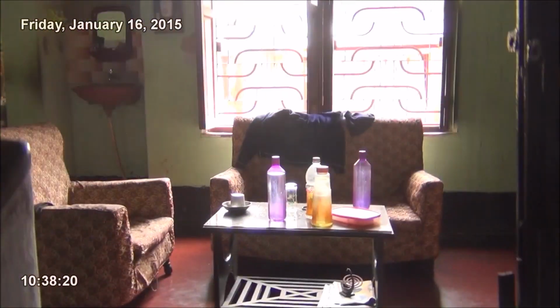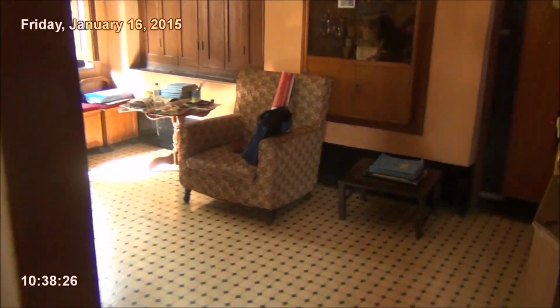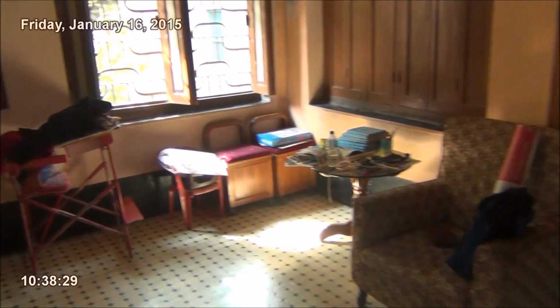I'm still climbing. You can climb another floor over here. The place I was seeing from my terrace, but I'm not going in there now. This is my brother's room, my cousin's room rather.